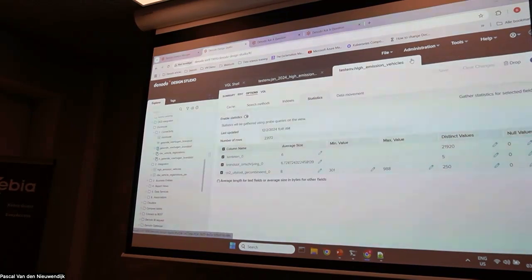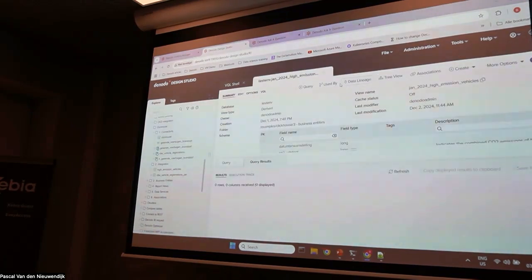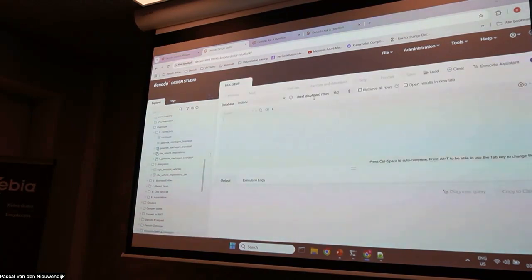So we already saw how simple it is to connect to the different environments and show some of the data. Now it starts to get interesting, because what I want to do, and I did that already, is work with my vehicle registrations. In this case, I only created it for January of this year, otherwise we're getting 45 million records. And we know we need to join that with that SQL Server table.